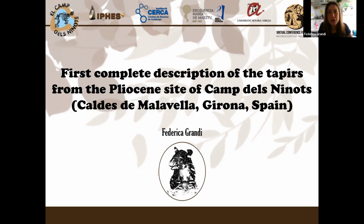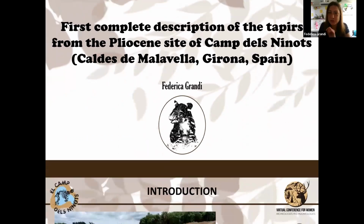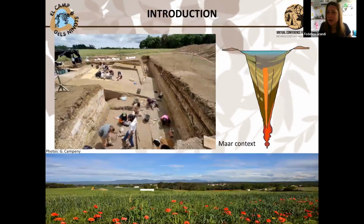I'm here to talk about the first complete description of the tapirs from this Pliocene site called Camp de Ninots. This kind of site is a lake environment that was formed inside a volcanic crater. At a certain moment, an explosion of the crater closed it, and then it got filled by underground water, so it started to behave like a normal lake.